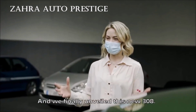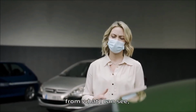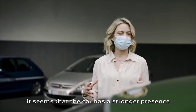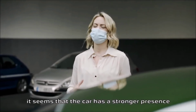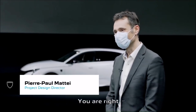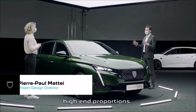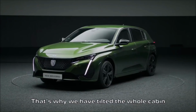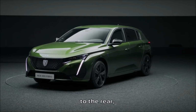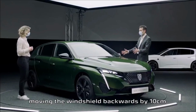And we finally unveiled this new 308. Well, it's impressive, and from what I can see, it seems that the car has a stronger presence with bold proportions. Am I right? You're right, definitely right. For this car, we want to give it more high-end proportions. That's why we have tilted the old cabin to the rear of the car by moving backwards by 10 centimeters.